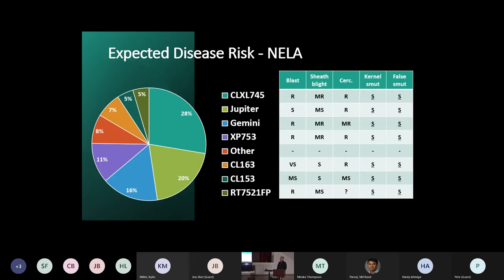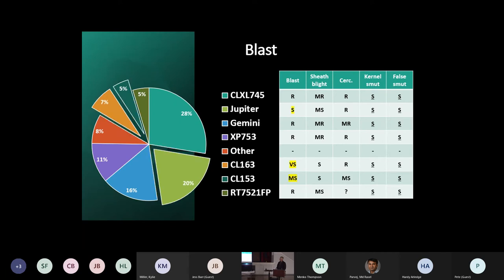If we look at those varieties and their disease susceptibilities and resistance, these ratings get a little different depending on what university you looked at. But for kernel smut and fall smut, just assume that most of your varieties are going to be susceptible. Next slide. Now, as far as blast goes, we've got Jupiter, CL163, CL153. Those are the ones that are susceptible to blast that we grow up here. Now there are others, 8% of our acres, but these are just the main ones we're growing. Next slide.